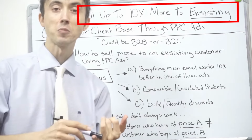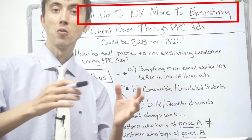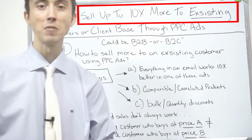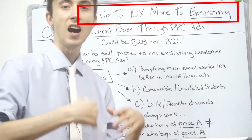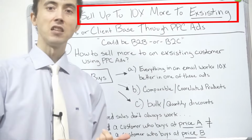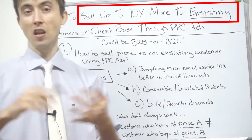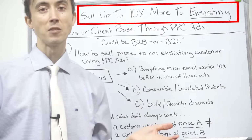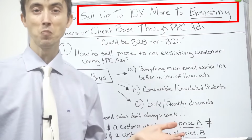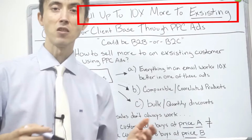And with the expense or cost that it costs to run ads, you can communicate with people at a very, very inexpensive level and at a high velocity and high repeat rate that you just can't get with other channels like direct mail or email alone. And so you shouldn't always just rely on one channel. I never do recommend that for anybody. But if you're not using PPC ads to sell more to your current customers and clients right now, you should definitely be doing that.